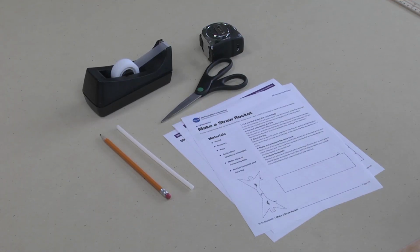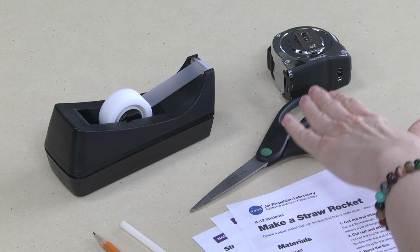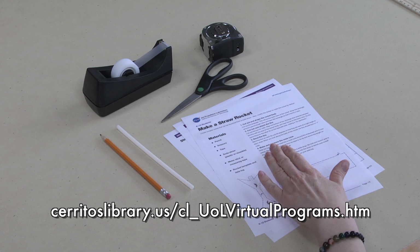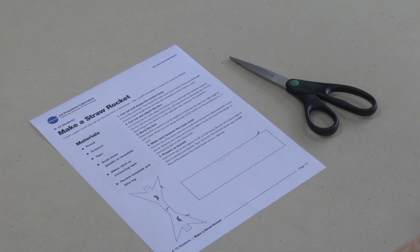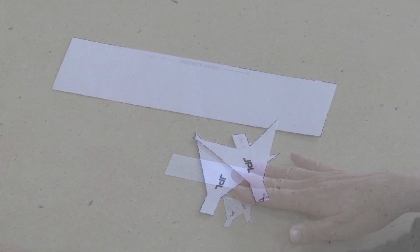The materials you'll need for the straw rocket are a pencil, straw, tape, scissors, measuring tape, and the rocket template and data log that can be located at the Cerritos Library Universe of Learning Virtual Programs webpage. The first step is to cut out the rectangle and fins from the template. Once you do so, you will have this.